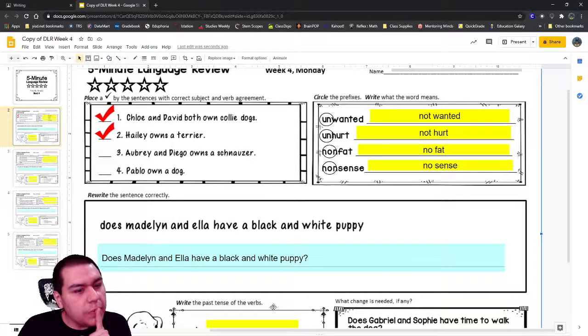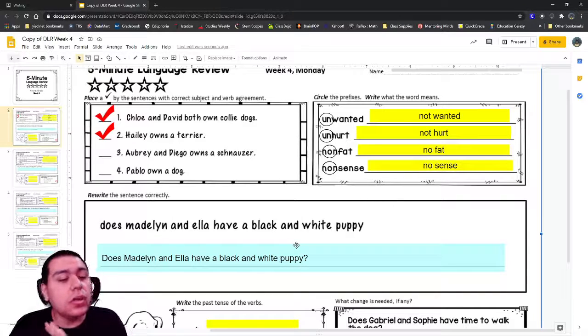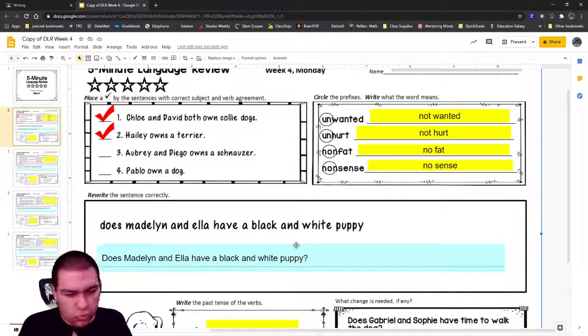Before we move on from the sentence, sorry, they almost got a mistake past me. There's one last mistake. One last thing we have to fix. This sentence is almost perfect. There's one thing that we need to fix, one thing that isn't quite right yet. Does Madeline and Ella have a black and white puppy?